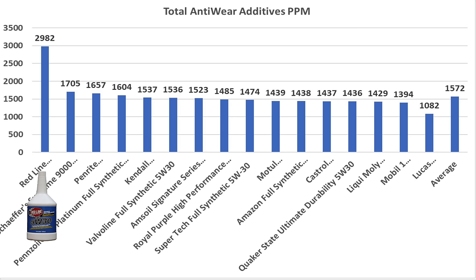Beginning with anti-wear additives, Redline has substantially more anti-wear additives than all the other brands. Schaefer's and Penrite are very close to the same amount, around 1700 parts per million. Pennzoil, Kendall, Valvoline, and Amsoil are very close to the same, between 1500 and 1600. Supertech and Amazon are right in the middle of the chart. Mobil 1's annual protection has under 1400 parts per million. More isn't always better, and oil formulation chemists take a lot of other things into consideration when blending oils.